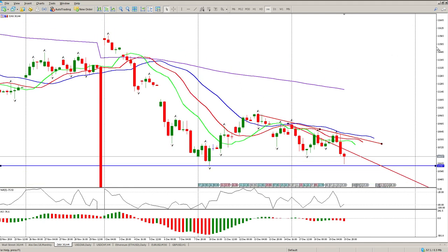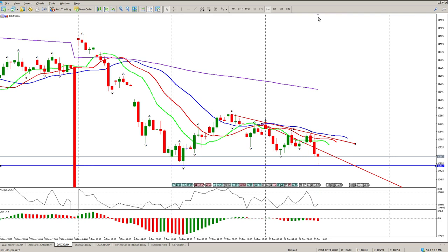At this moment in time, what we see here is the alligator is still intact. The only thing that's worrying me is essentially the oscillators. Okay, so the awesome oscillator is showing signs of strength. In other words, double bottom on price, but a higher high, a higher low on the awesome oscillator, and also we have some divergences brewing here as well. Okay, so that's the only thing that's worrying me. So I wouldn't really be looking for shorts just yet.